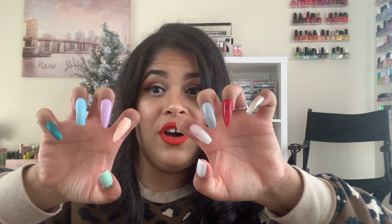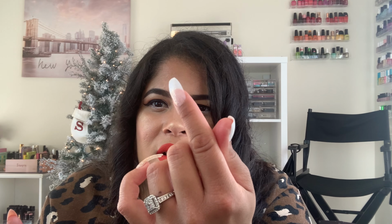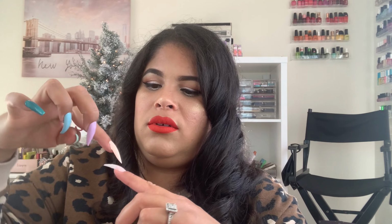So far, here are all the colors. Obviously this one, you can put it like this if you want to. If you see it in person, I don't know if you guys can see right here in the light, it's like glitter, but see-through glitter. I don't even know if that makes sense, but it's still pretty. You can even do the French and just trace the white part.